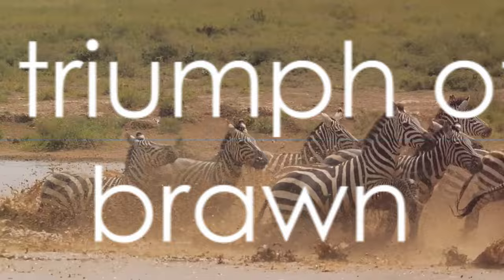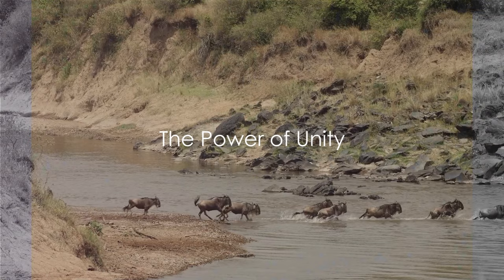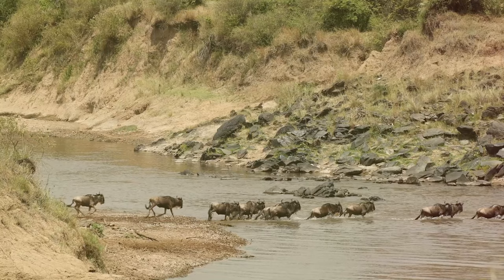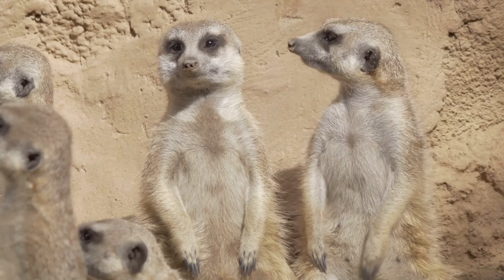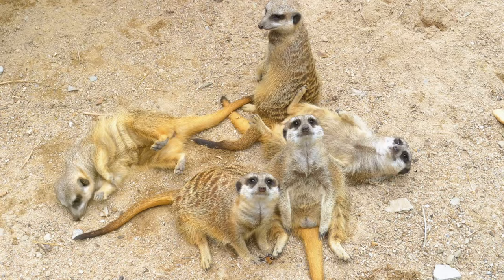What happens when the hunted come together? Imagine a herd of wildebeests, a school of fish, or a flock of birds. Each animal, while vulnerable alone, becomes part of a formidable force when they unite. In the wild, there's power in numbers. Take a look at meerkats, for instance. They live in large families, and when a predator approaches, they huddle together. Each meerkat takes a turn to stand guard while others forage or play, ensuring the safety of the group. This collective defense strategy significantly improves their survival chances.